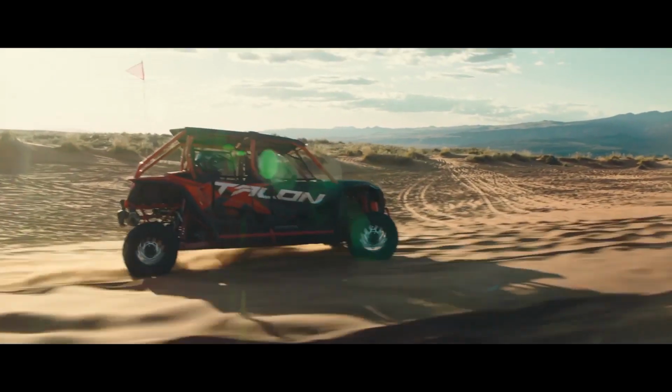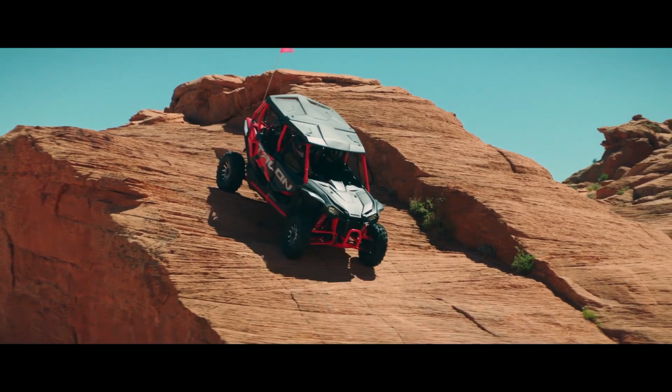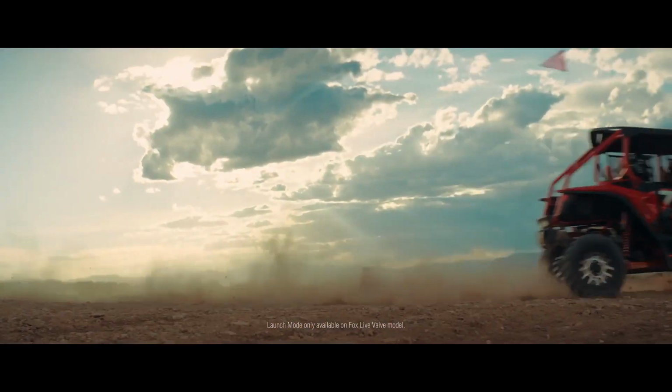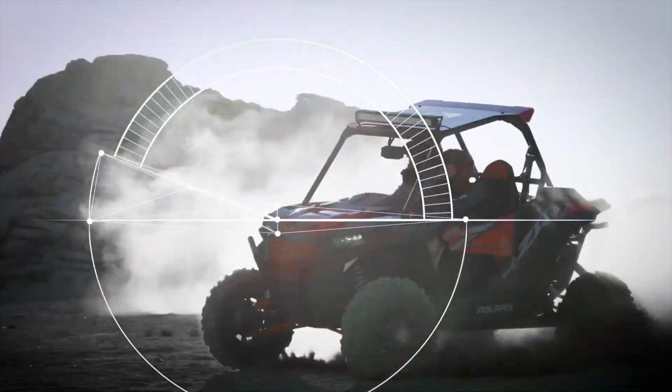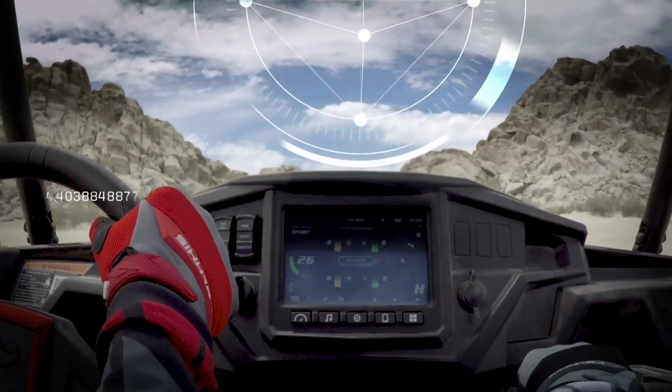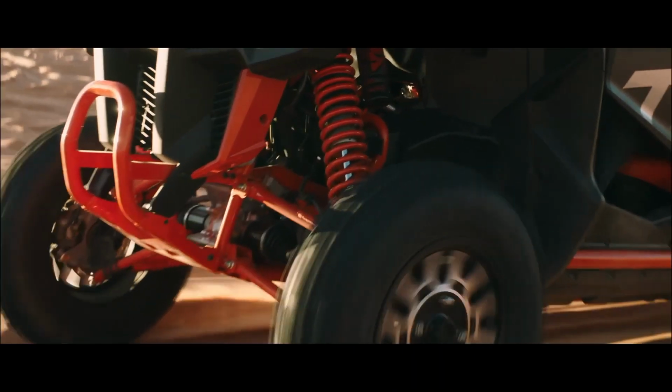The Live Valve system is constantly adjusting the shocks, and if you're wondering if this type of technology is just a gimmick or if it's actually worthwhile, let me tell you right now, this is not a gimmick. I'm sure you, like me, are drawing an immediate parallel to Polaris's Dynamix system, and while they are very similar, there is one thing that sets Dynamix apart from the Live Valve system found on the Talon. Dynamix uses a Polaris-designed and programmed control unit. The Talon's Live Valve system uses a controller programmed by Bosch. Is one better than the other?